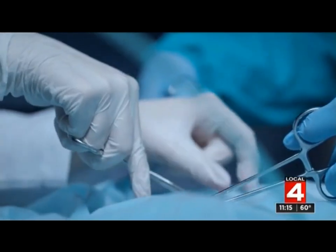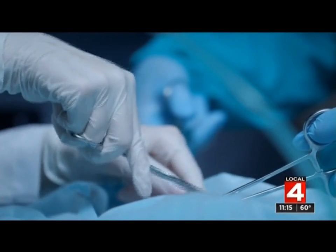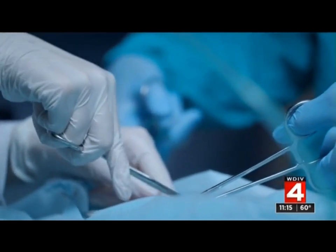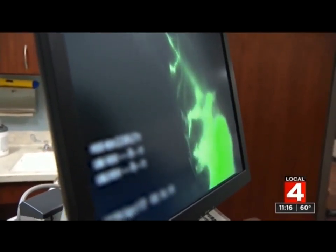Lymph node transplants are performed more commonly because lymphovenous bypass is considered experimental by many insurance companies. And also, the result is quite unpredictable. Sometimes it works great in some patients, and then we do exactly the same procedure in another patient, it doesn't work. But when it does work, the results can be life-changing.